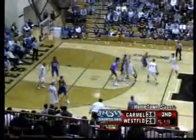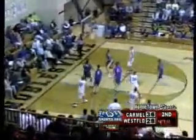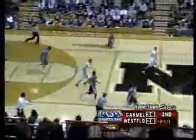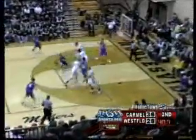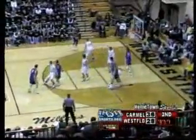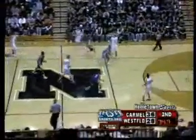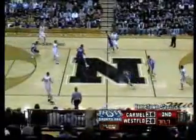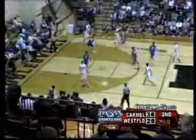6 of the last 8 from the field for Carmel. That will buy you some distance. 14-footer, no good by Zach Malley. Hammonds clears it away. Smith going to force the issue a bit. Crossover, gets double teamed. Kitzinger, Newton, walk. Nice to get a big basket here and get it cut down to 5 or 6. 36-28, your score. Carmel has the lead.